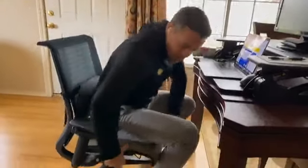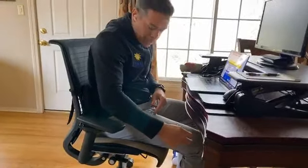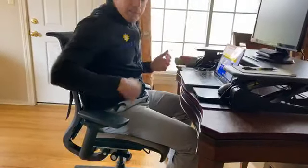I want to make sure, for me, that I raise my seat up so that my hip is actually a little higher than my knee. This is going to place my lower back area in a better position.